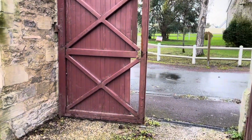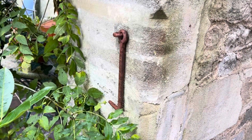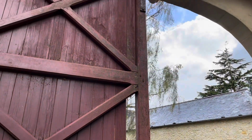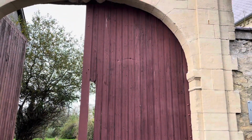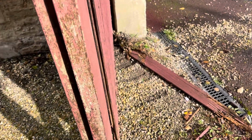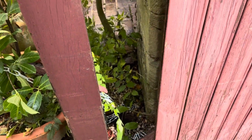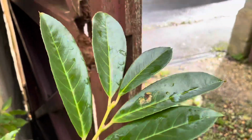So this gate is completely broken. Normally it's held back by this. And yeah, you can see bits of wood here. I mean, I'm not even sure if I can open the gate without it falling apart completely. Cars in and out. A bit worried about that. Let's see. Oh, hold on, hold on. Okay. The thing is, without the metal pole behind, will it stay there? There's nothing for the pole to actually grab onto because it's been ripped off by the storm.